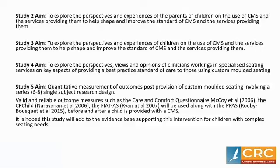But at the same time, I think it'd be really useful to use single subject research design and use valid and reliable outcome measures, such as the care and comfort questionnaire, the CP child, so that's quality of life, along with the posture and posturability scale. So really valid and reliable outcome measures when it comes to single subject research design, just to help add to the evidence base supporting this intervention.